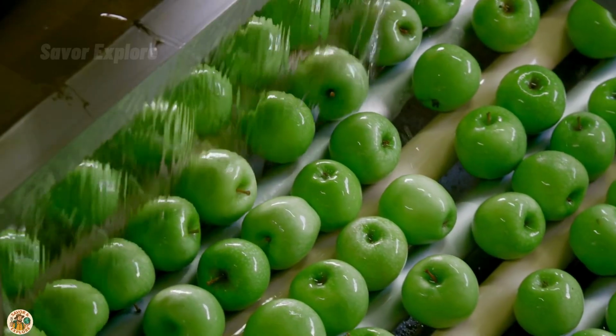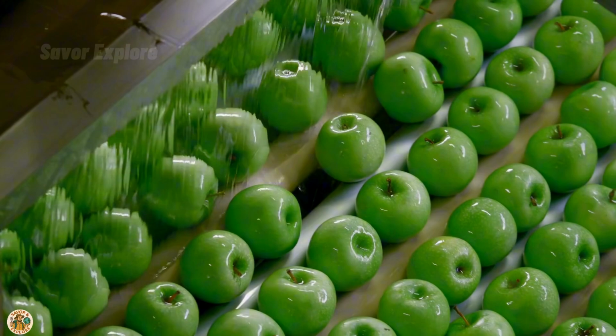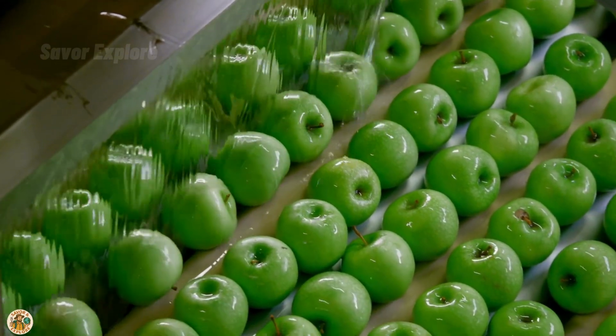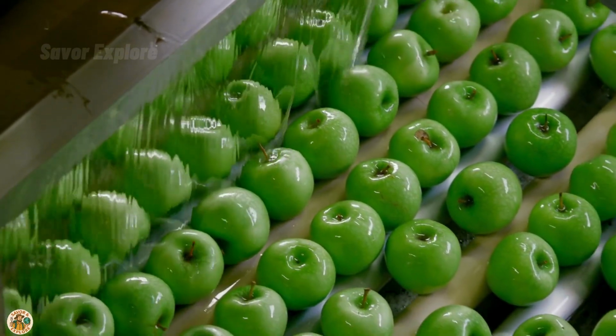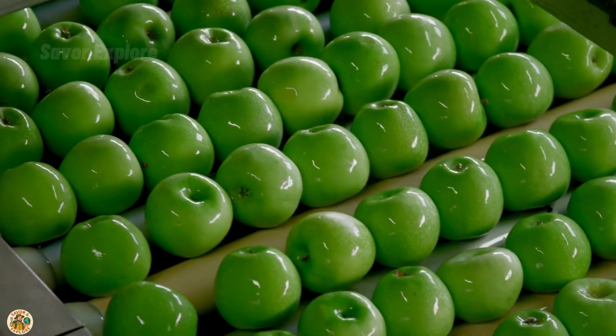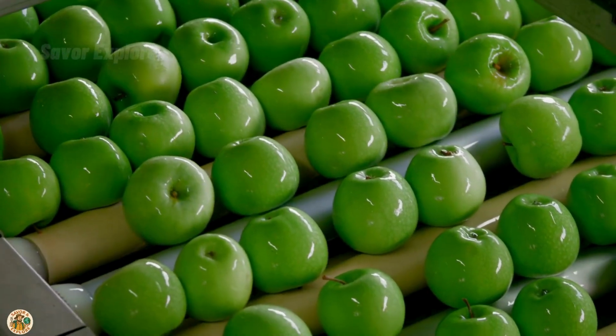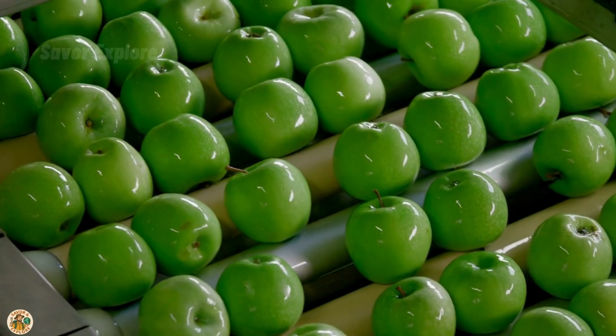in the plant, washed with clean water, lightly disinfected, naturally polished with plant-based wax, and then stored in cold rooms at 32 to 36 degrees Fahrenheit, or about 0 to 2 degrees Celsius. Modern storage technology can keep apples fresh for 6 to 9 months after harvest.